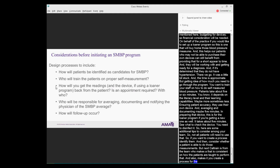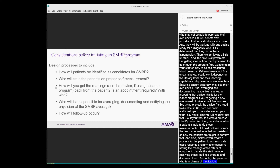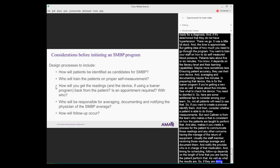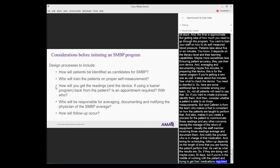Usually the staff member receiving the readings from the patient will average and document them in the EHR and notify the provider who's in charge of titrating medications of the results. The timing for scheduling follow-up depends on the length of time you're having the patient perform SMBP as well as what the results are. If they're doing well and maintaining, maybe every 30 days, maybe every 6 months is fine. But if you're in the middle of working with the patient and trying to get their meds regulated, about every 2 weeks would be recommended, no more than 4 weeks for returning to the office. But definitely 2 weeks is the better choice.